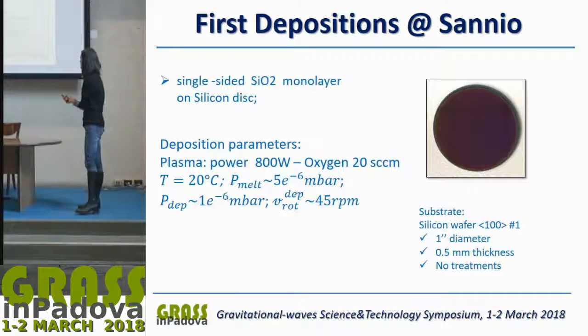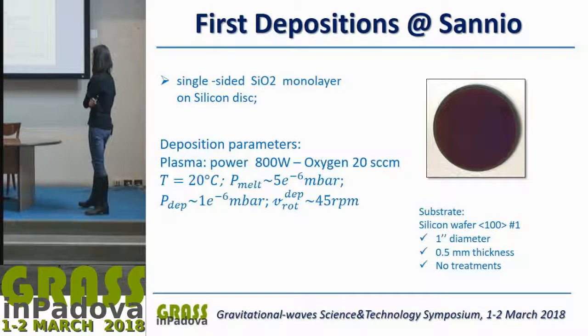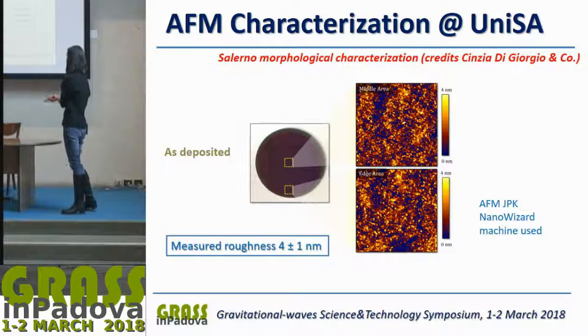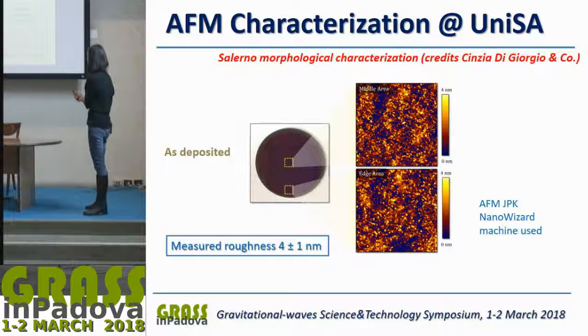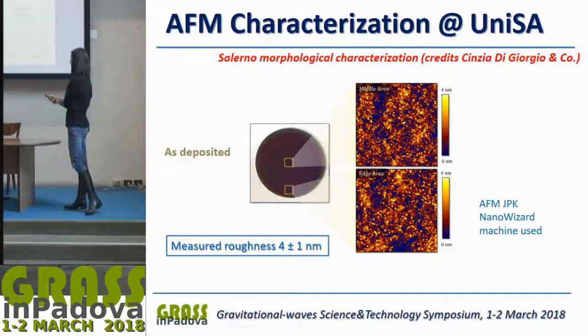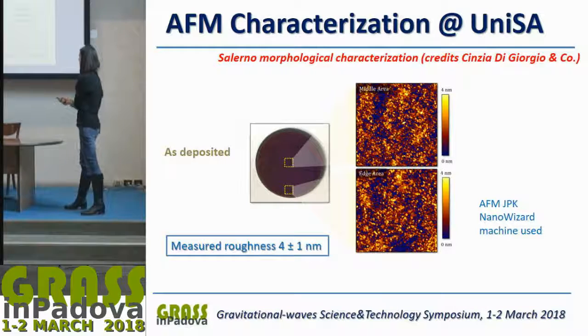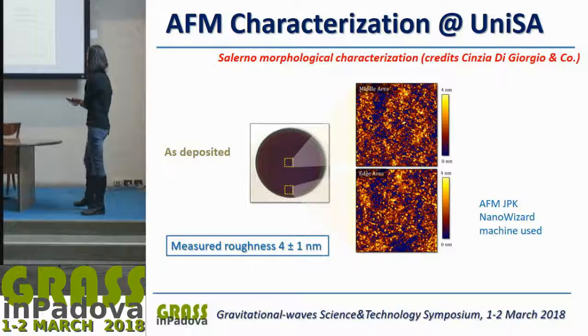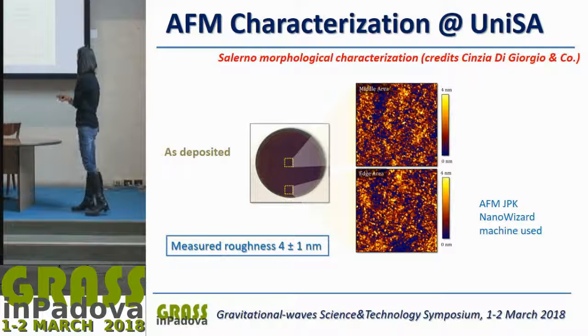So we started to produce samples. This is a first sample, which is a monolayer of silica, 250 nanometers thick, which was deposited with these parameters on a silicon substrate of 1 inch diameter. Several samples were co-deposited. Some of them were shipped to Salerno, where the Salerno group did the AFM characterization, which gives a first measure of the roughness. For this particular sample, they measured a roughness of 4 plus or minus 1 nanometer, but we also measured roughness lower than this, as we will see later. It also gives a first degree of uniformity of the coatings, which is pretty good.